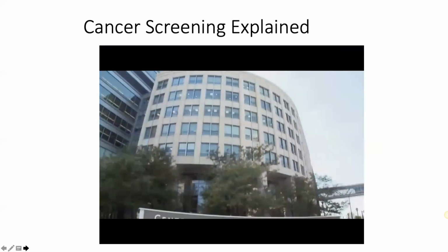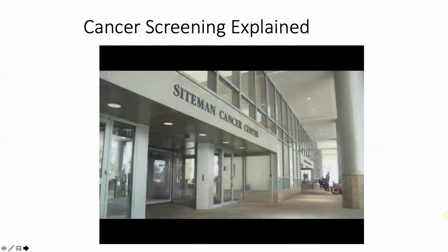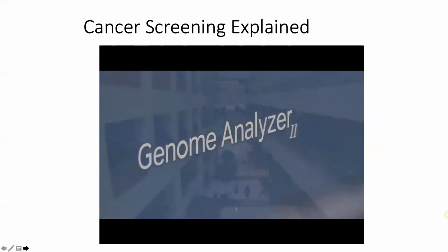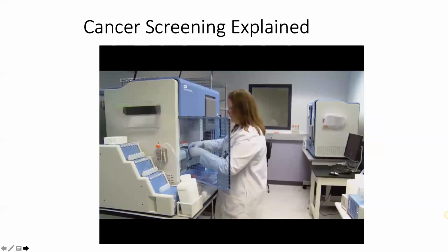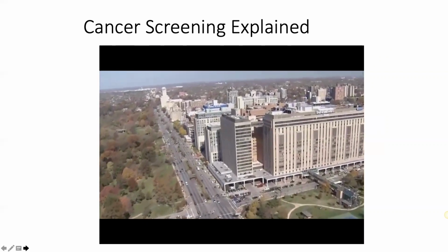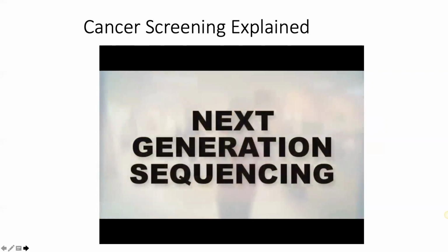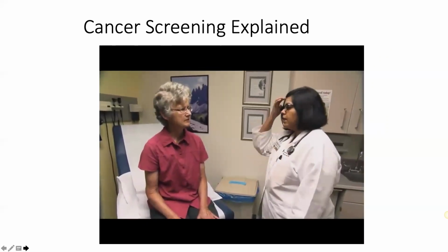The Siteman Cancer Center, in partnership with Washington University's Genomics and Pathology Services, known as GPS, is taking what was learned from decoding the human genome and translating it into life-changing outcomes for cancer patients. Building on the Human Genome Project, a massive effort involving laboratories across the globe and including Washington University's Genome Institute, the GPS team is using so-called next-generation sequencing to help doctors in making personalized medicine a reality for their cancer patients. But what does that mean, and how does it work?